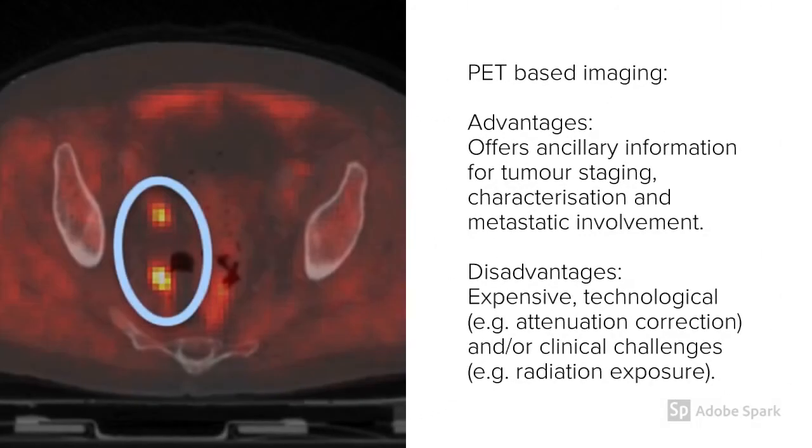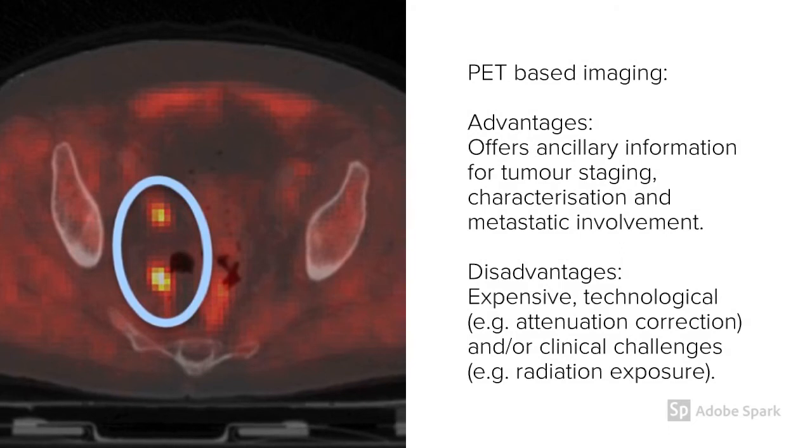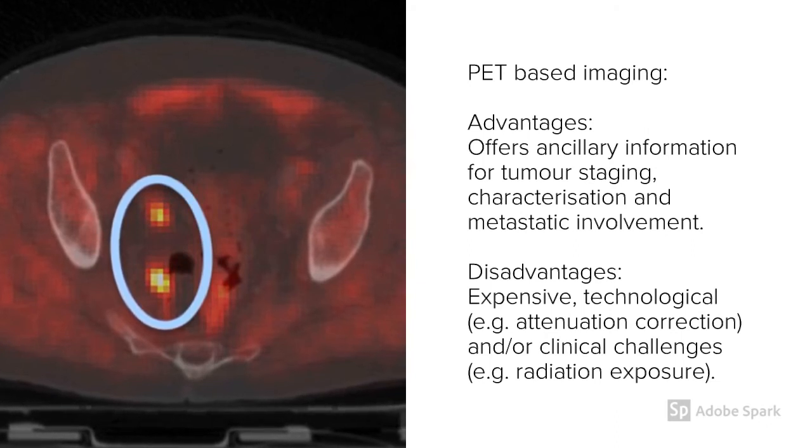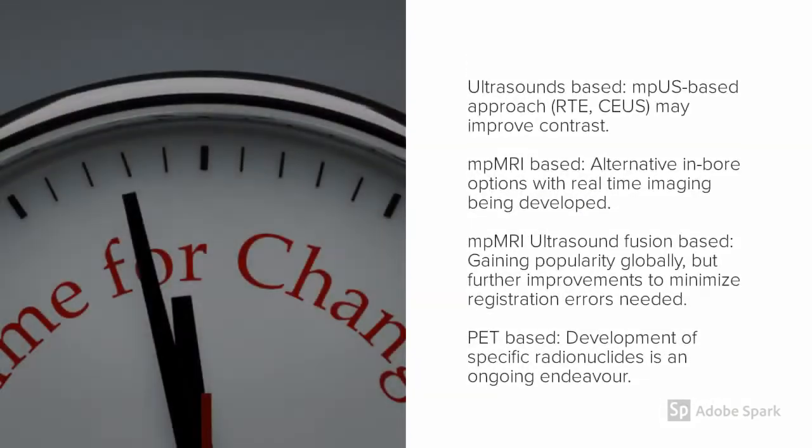The advantages for PET-based imaging are that it offers ancillary information for tumor staging, characterization, and metastatic involvement. The disadvantages are that it is expensive and has technological and clinical challenges, such as attenuation correction and radiation exposure.